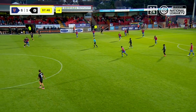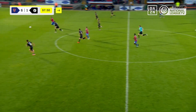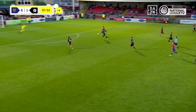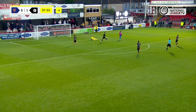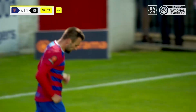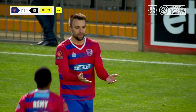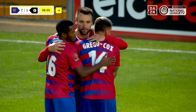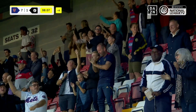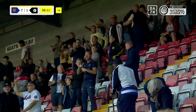Away by Gregor Cox. That's a fantastic touch. Even better for Rees. He's in on goal. Could it be number 7? Never in doubt. Josh Rees, his second of the afternoon. And can you believe this scoreline? Dagenham and Redbridge 7, Gateshead 1.